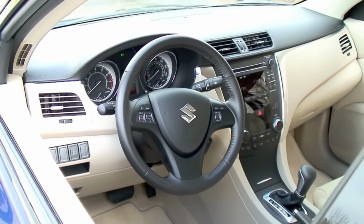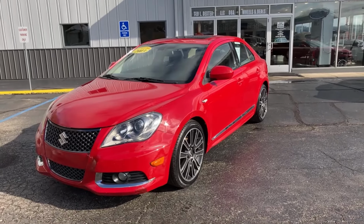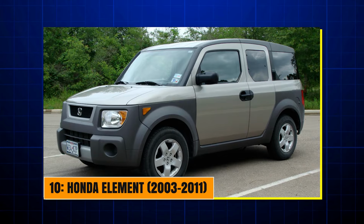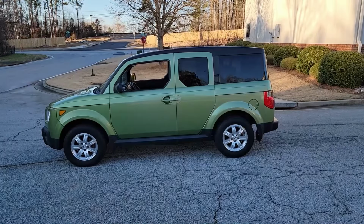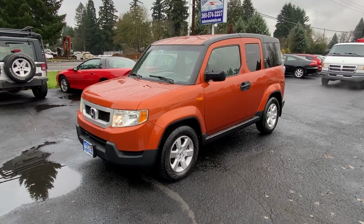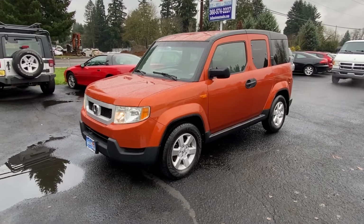That's practical genius. But the next car? Pure weirdness that somehow works. Number 10. Honda Element, 2003 to 2011. Rubber floors, suicide doors, and a face like an architect's fever dream. Yet, it's selling for more than original price.